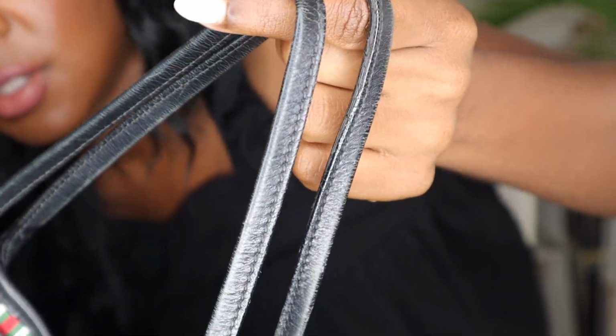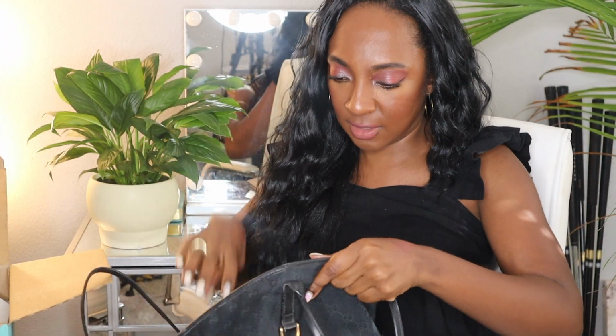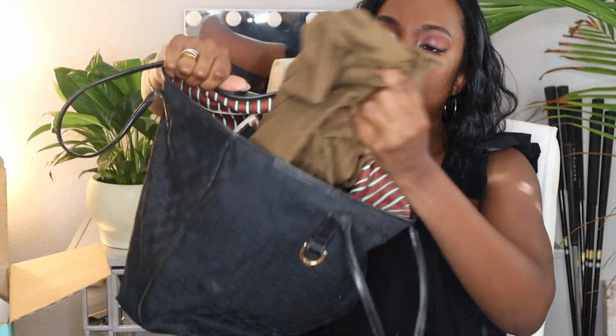And the leather doesn't feel... like, very leathery. You know what I mean? I'm going to get this authenticated. Here's the inside. Looks like there's a dust bag in there.